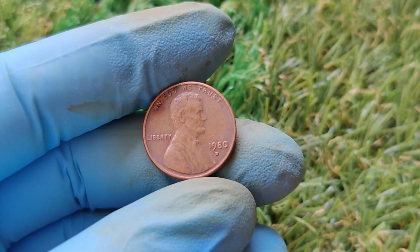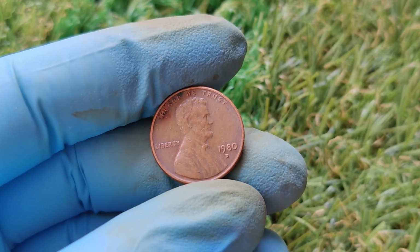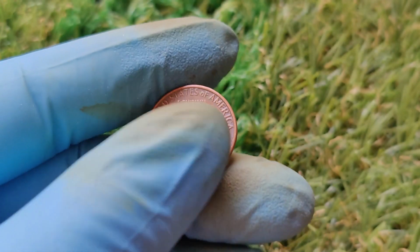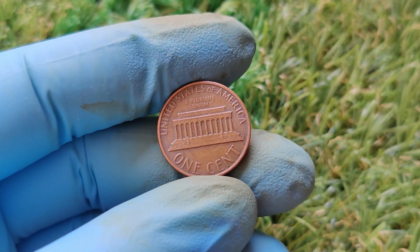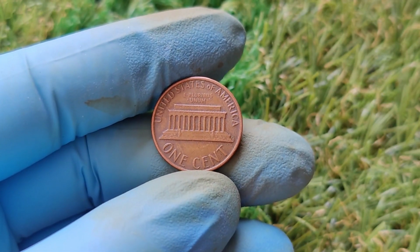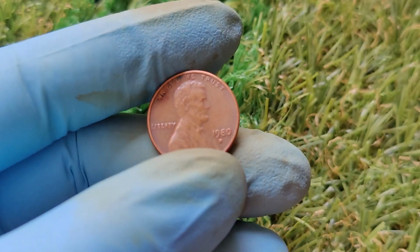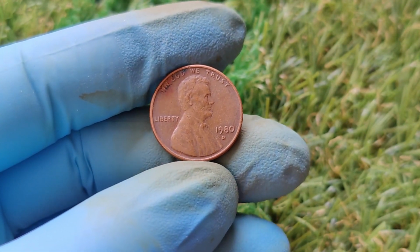There were hundreds of millions of Lincoln pennies produced across the Philadelphia, Denver, and San Francisco mints. Specifically for the 1980 D Lincoln penny, the Denver Mint produced a massive total of around 5.14 billion coins. Yes, you heard that right, over 5 billion pennies. Because of this extremely high mintage number, most 1980 D pennies were expected to remain common and only worth their face value for a long time.